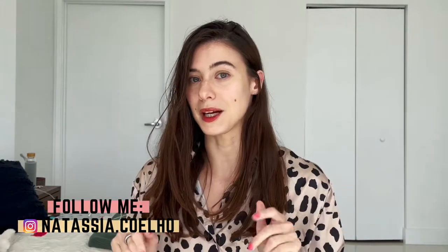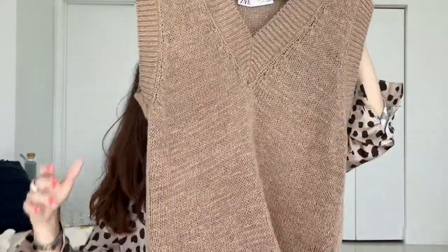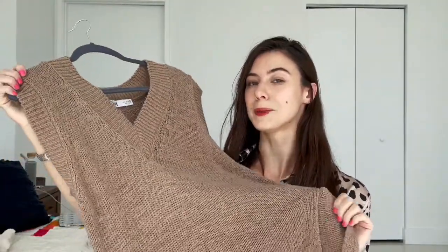But today I'm going to show you guys how to style a particular item that's been pretty on trend since like fall, winter of 2020, which is a knit vest. This one is oversized. As you can see, it is extremely long. And I got this, it's from Zara, but I got it used on Poshmark. So yay for me, it was a steal and it was thrifted.